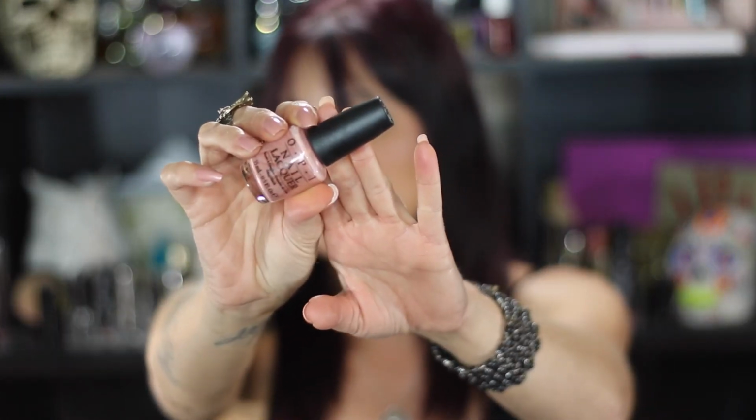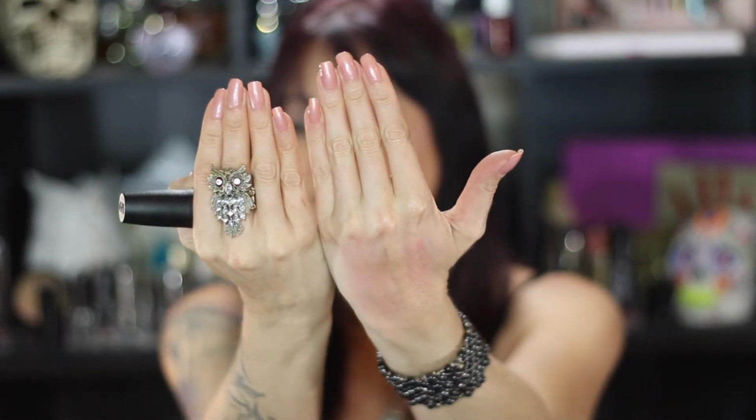Next, nail polish. This has been my absolute favorite nail polish this month. This is Humidity from the OPI New Orleans collection, and it is what I have on my nails right now. It's just a very pretty peachy pink color. Goes with everything. The formula is fantastic. It's got a little bit of sheen to it, but no glitter. It really stays on my nails very well.